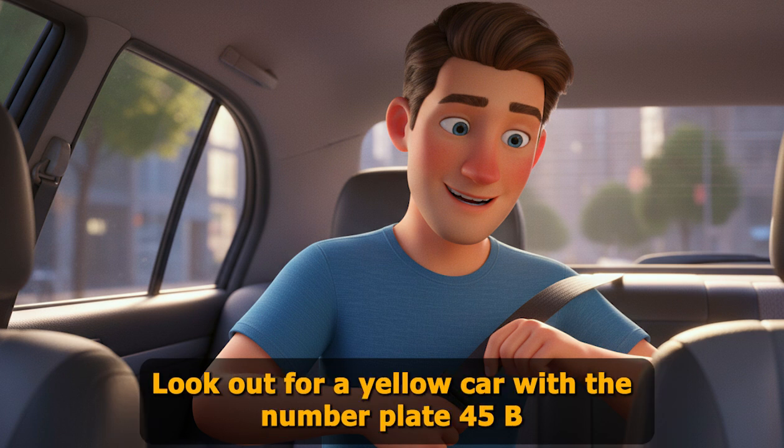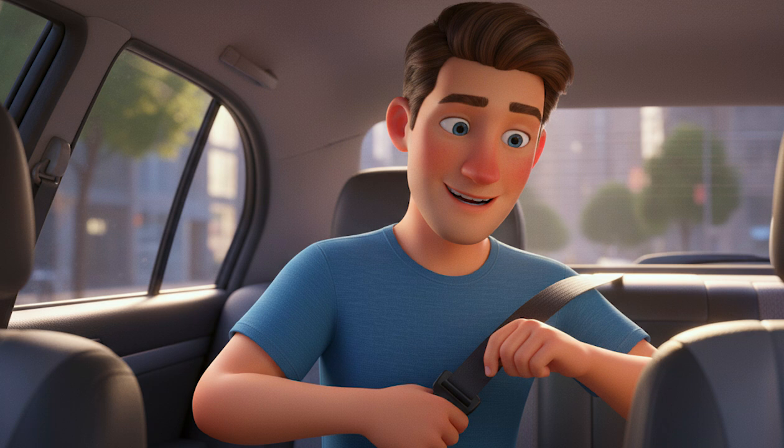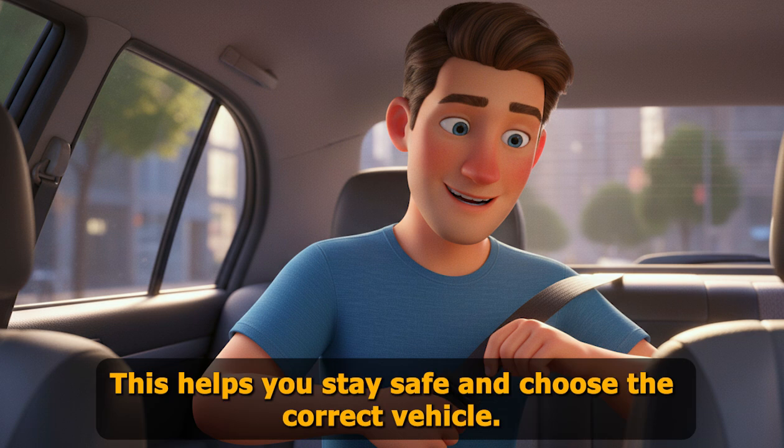Look out for a yellow car with a number plate 45B. Remember to check the car number before you get inside. This helps you stay safe and choose the correct vehicle.